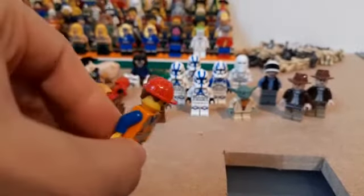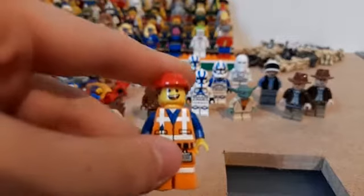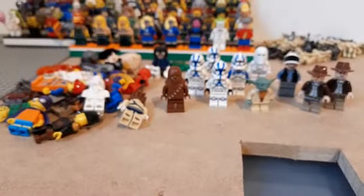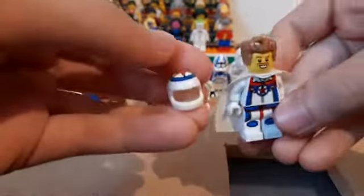Emmett with the molded hard hat and hair, which I actually really like. He's from the minifigure series, so it's kind of nice to get him. Whoa. Sorry. I shook my camera a bit there. I'm just trying to find this guy's helmet.